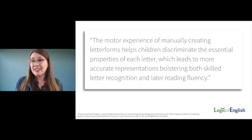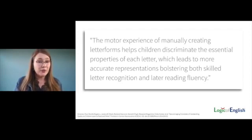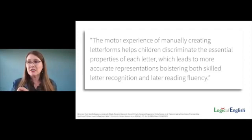The brain likes complex patterns. So here's how one researcher puts it. The motor experience of manually creating letter forms helps children discriminate the essential properties of each letter, which leads to more accurate representations, bolstering both skilled letter recognition and later reading fluency. So as you teach the letters, teaching the students how to write them is really helpful.